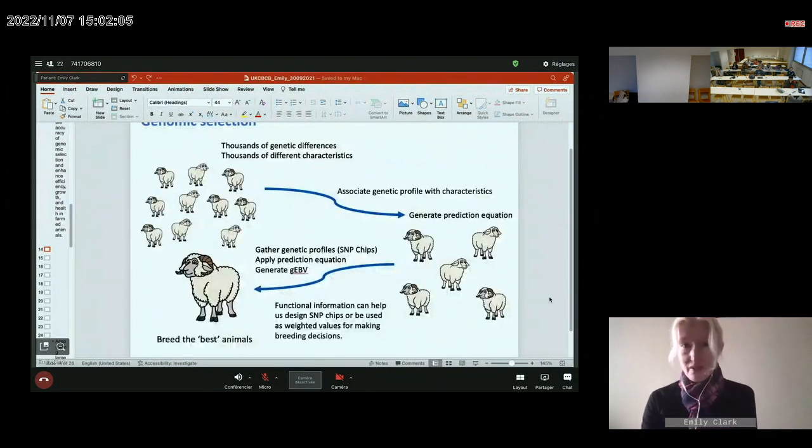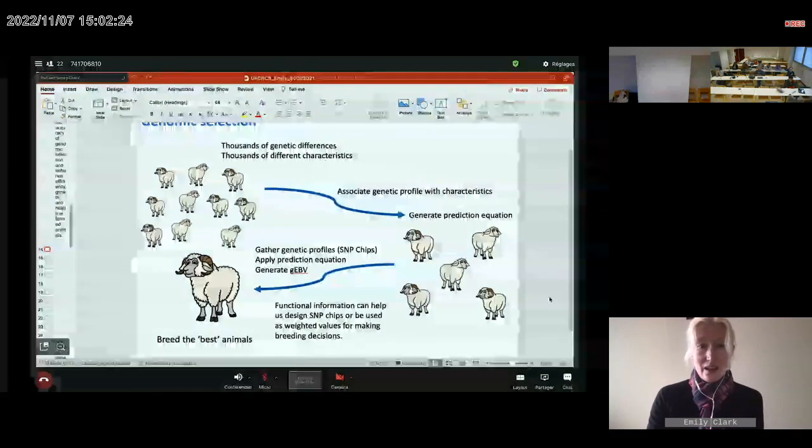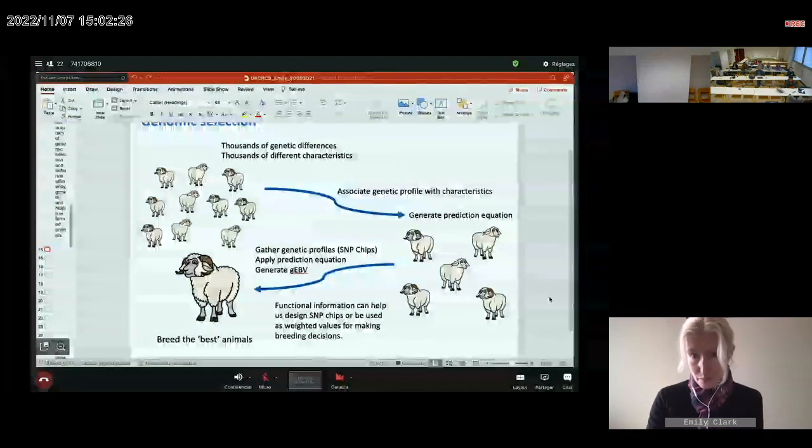So this is a very simple diagram of genomic selection. You have populations of animals with thousands of genetic differences and characteristics, and you can associate their genetic profile, so their genotype, with their phenotype, and generate a prediction equation, gather genetic profiles, and then apply that prediction equation to breed the best animals.